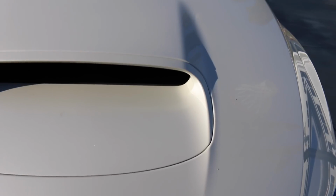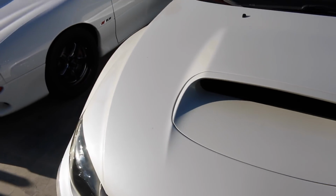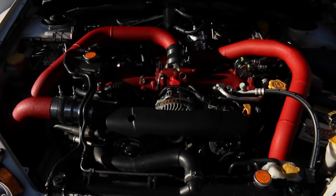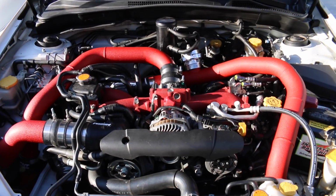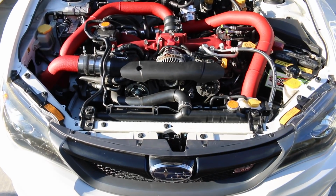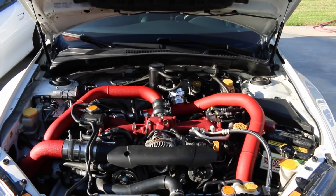And then, mind you, name a better color combo, alright? Pearl white and wrinkle red, it just looks so good. I'm absolutely in love with how it looks, but bam! Look at that. The best part about having the engine bay like this, with how the paint is on the car, is it offsets it very nicely.